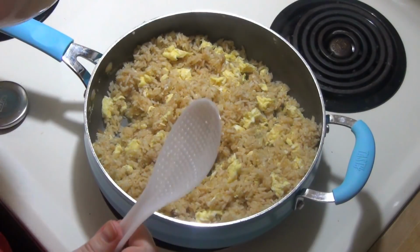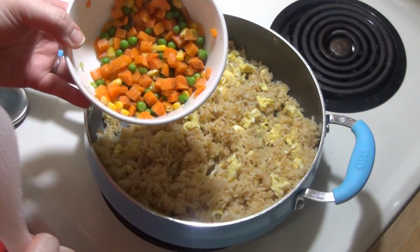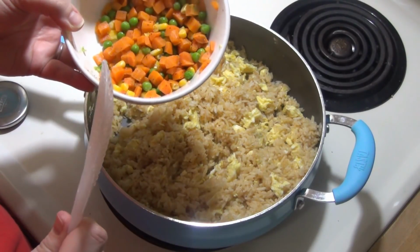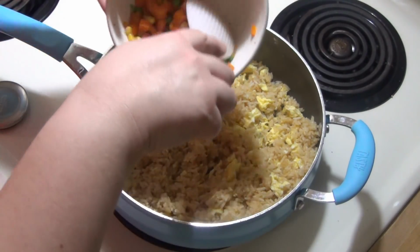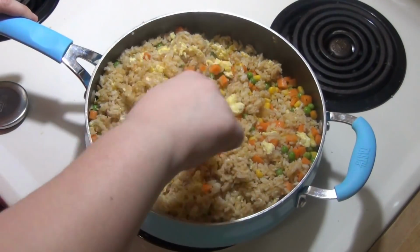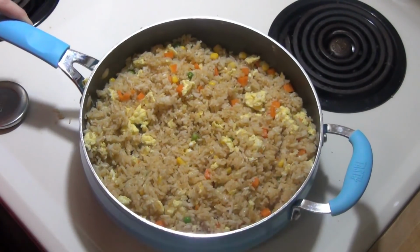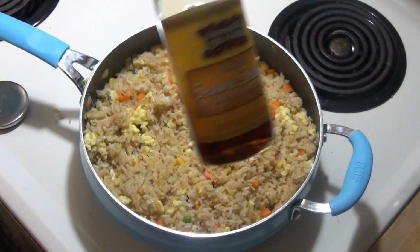Okay, now that the egg is cooked and mixed in, I've got some frozen mixed vegetables, but I picked out the green beans because usually I just do peas and carrots, but I bought the wrong thing, and the green beans are disgusting, so I picked them out. I steamed these in the microwave for a little bit with some salt and pepper. And finally, I'm going to add a drizzle of sesame seed oil.